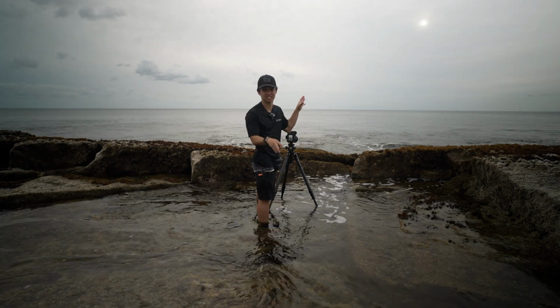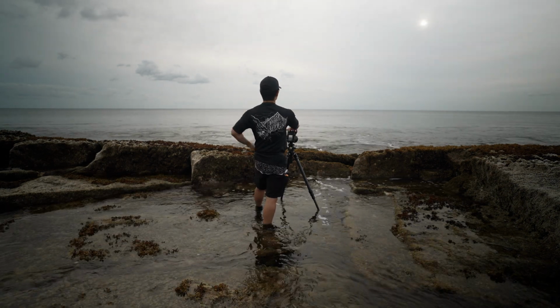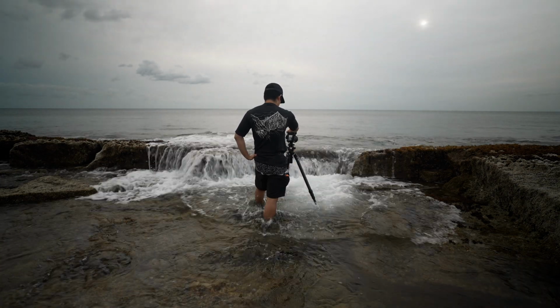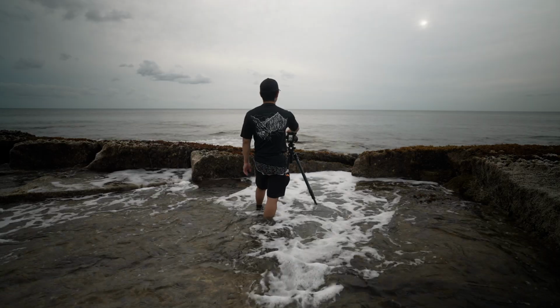I don't know if this sky is even gonna kick off, because we've got a whole bunch of grays coming, but see, that's not bad. That is not bad at all.